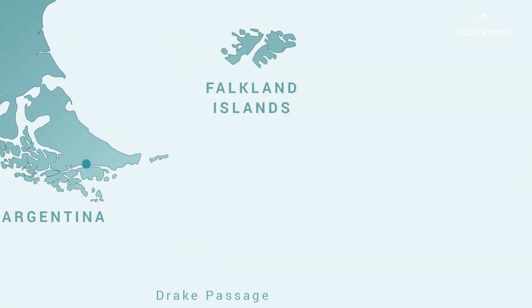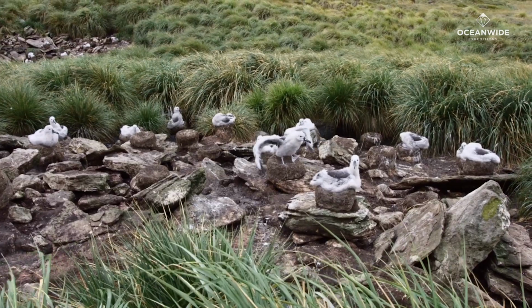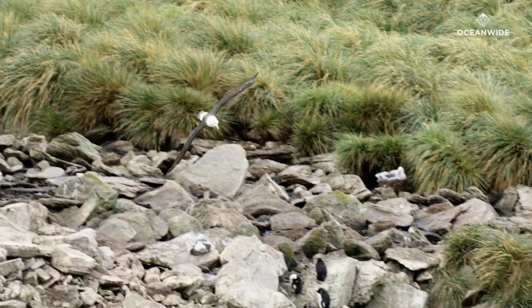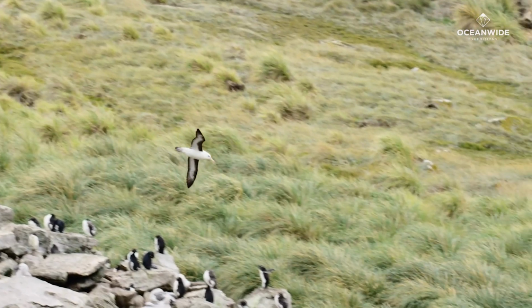The Falkland Islands is the birdwatcher's paradise. Here you're able to find some of the largest black-browed albatross colonies, along with several other bird species rarely seen in other places in the world.